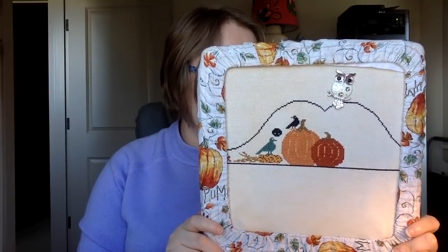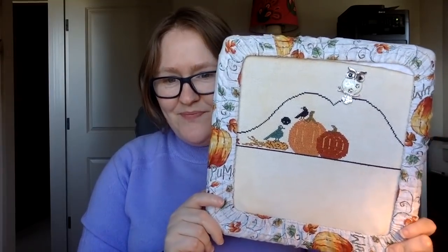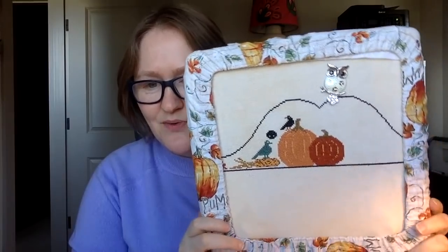This is stitched on a 32 count Vanilla Latte by Be Stitched Me, and that's what I'm doing all of my Hawk Run Hollows on. So I really like this. I know it's such a perfect time of year to work on this.